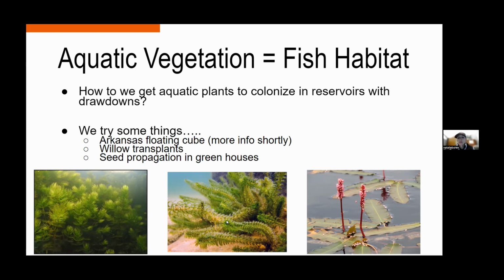The middle photo is called Elodea. That is another important plant, and I have proof that we have that at Starvation. Where we had that, I caught more perch in a net in our forage nettings than any place on the entire reservoir. So that is important forage fish habitat. And then the plant on the right is called smartweed. It's kind of a floating leaf plant, and we have seen that before. We just don't have good quantities of it there.